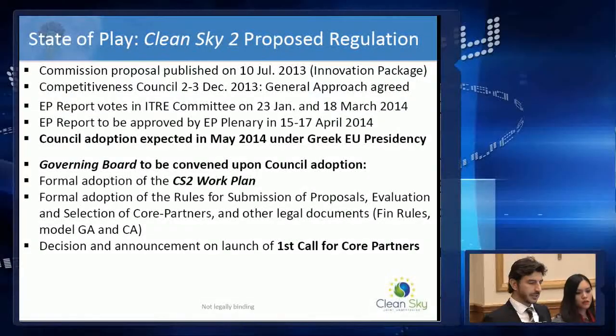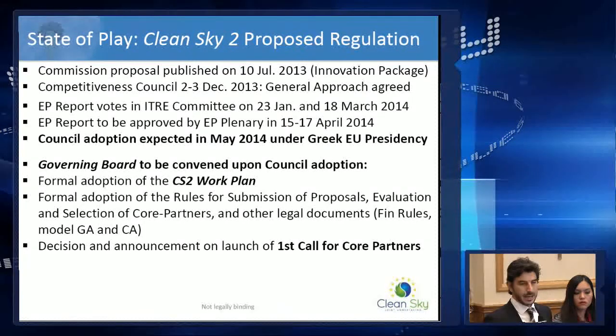So just to give you first a state of play of the big and long legislative process that we have been involved in the last, I would say, 1 year. So as you know, the Commission made an official proposal in July 2013. Of course, before that, there was long discussions about the preparation of the draft. There was a long discussion about how to structure the new program while ensuring continuity with Clean Sky.